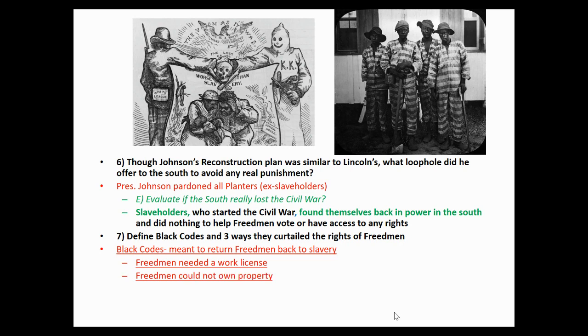You could not own property at the same time. You had to rent property from a white person. So you could not go out and get your own property. So the same life, liberty, property, nope, not access. And you could be arrested for being vagrant or being homeless. So the idea here is you're not allowed to own property. And if you're on the street after night, you can be arrested.